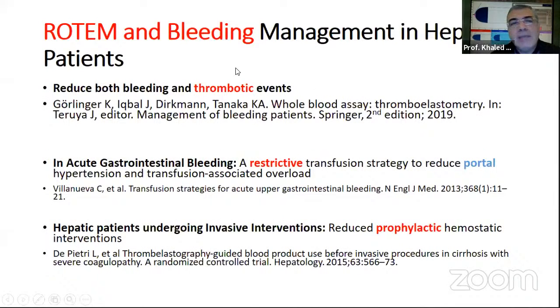So ROTEM and bleeding management in hepatic patients: how did the monitoring of coagulation parameters affect our management of hepatic patients? It managed to reduce both bleeding and thrombotic events, as published by Klaus Gorlinger in his book. In acute gastrointestinal bleeding, like in esophageal varices, a restrictive transfusion strategy helped to reduce portal hypertension and transfusion-associated overload. Also, in hepatic patients who are going to be prepared to undergo invasive interventions, like endoscopies, for example, using ROTEM did reduce the prophylactic use of blood before these interventions.